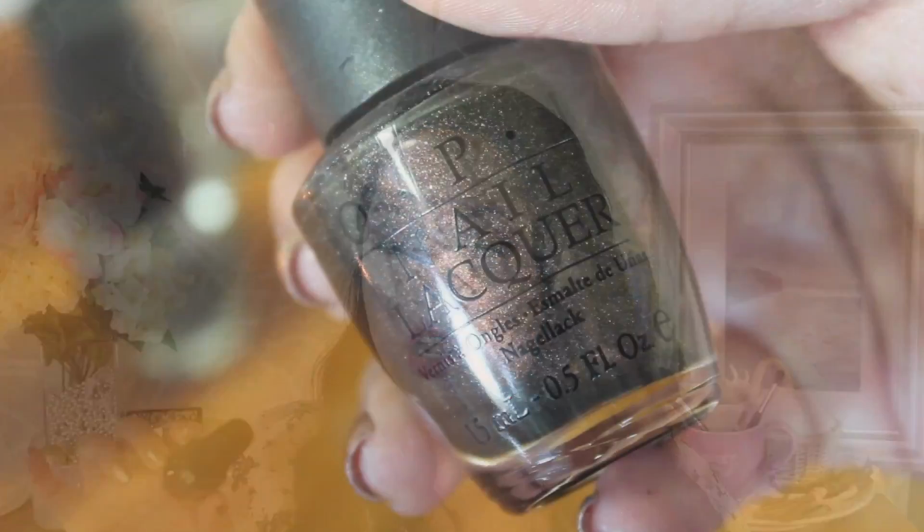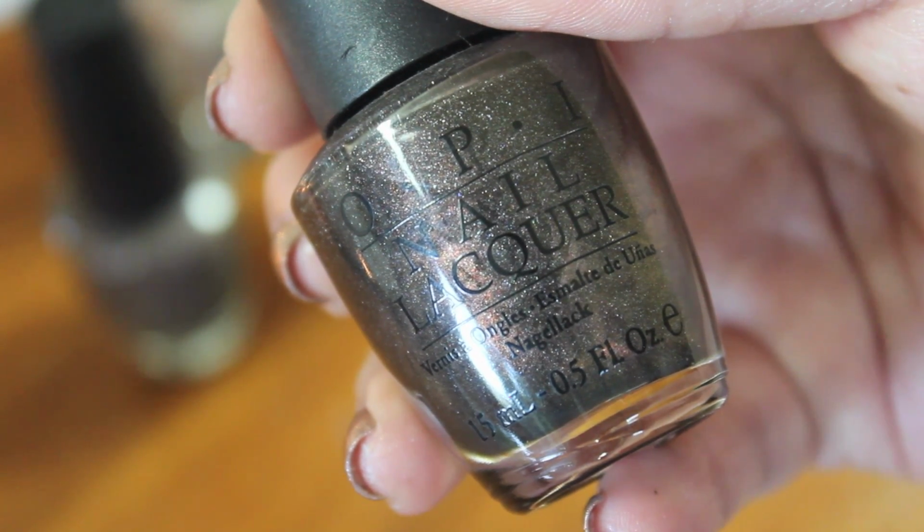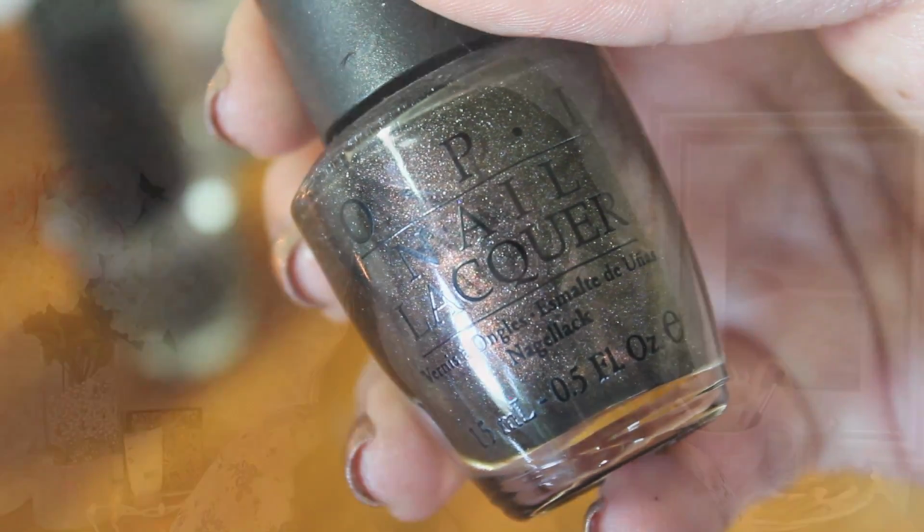This is not the original release, which I think was a black holo. This was their second release, which is sort of like a coffee brown color with a scattered holo shimmer running through it and a little bit of a bronze shimmer running through it as well. Nonetheless, I still love it, and I have a black holo that I love anyway, so it doesn't really matter. Except if I could get the original My Private Jet, my life would be complete, but I can't because it's one of those colors like SE Starry Starry Night that's impossible to find.